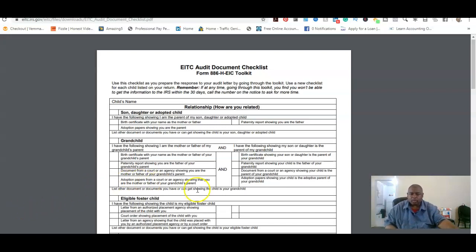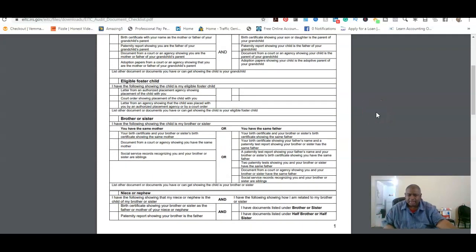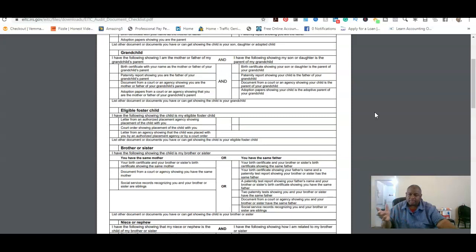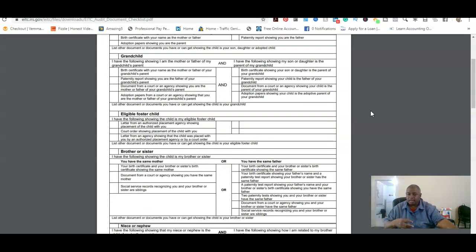So you want to know these things when it comes to brother and sister, what documentation you can bring in to help prove that type of relationship. Niece, nephew, same thing. They give you information on what documentation you can use when it comes to the types of relationships that are going to be on a tax return, to help prove to the IRS that the relationship exists.